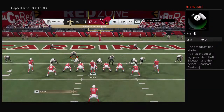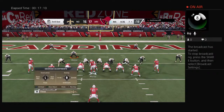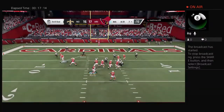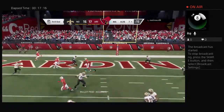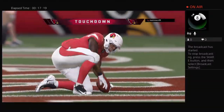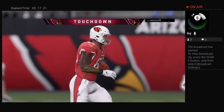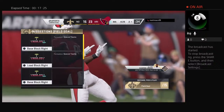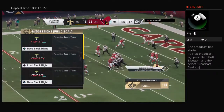They'll try again here from the 7 on 2nd and goal. Hey, keep it up. Keep it up. And now Murray's going to set up to throw. And that is caught. Touchdown, Cardinals. Charles Clay there to make the grab. And the Cardinals push further out in front.